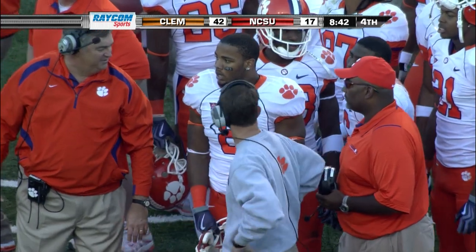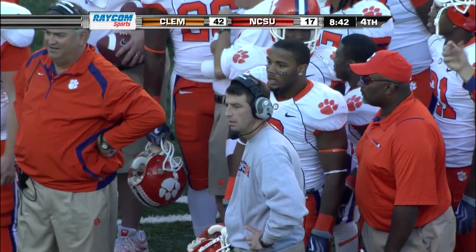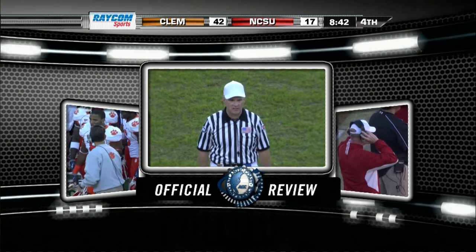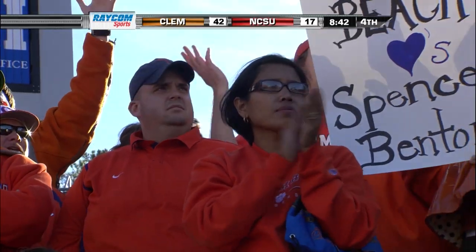The ball has to have touched that line. Got Coach Scott and Coach Powell right now, sandwiched in between this. After further review, the ruling on the field stands. Touchdown. Dabo leads now. Good job.